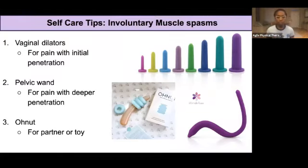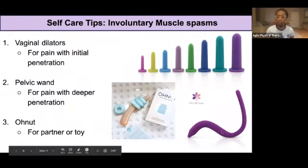Vaginal dilators can be used primarily if you're experiencing pain with initial penetration. And these are the vaginal dilators over here. There are different brands of them, and they can start with a fairly smaller circumference and go to a larger circumference. For when you're experiencing pain with deeper penetration, a pelvic wand like this one can be really effective.